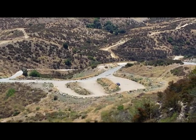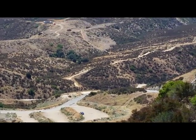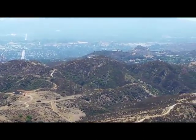Hey, there's the parking lot where I started. That's my car on the hump to the right, the little black dot. Cool.